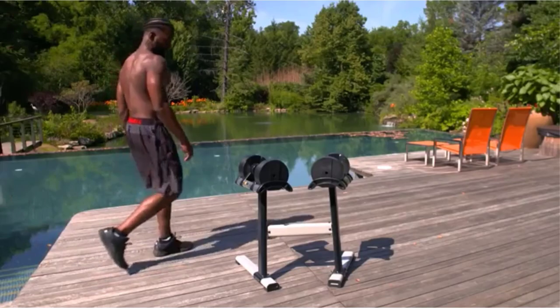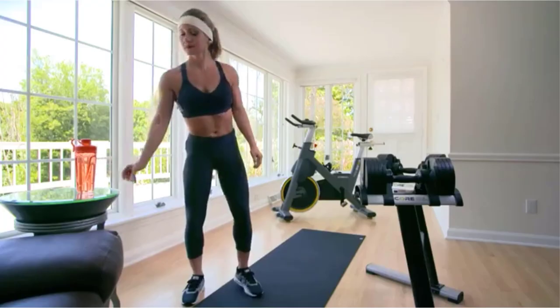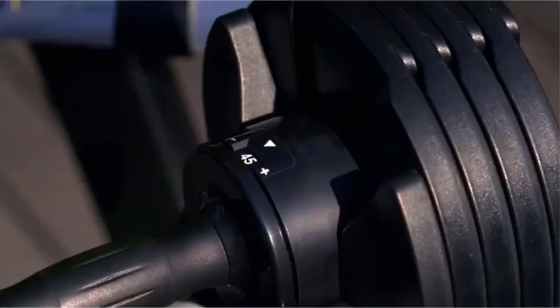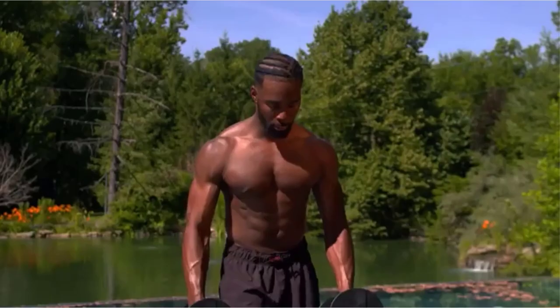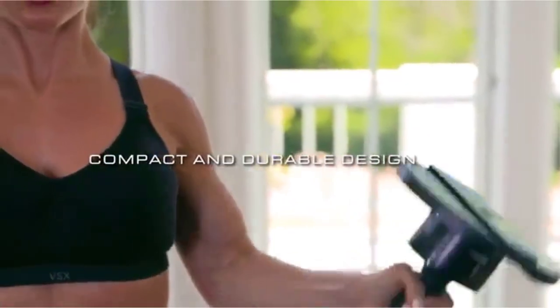Of course, you'll want to get the best adjustable dumbbells that you can get in 2023, but that also depends on what workouts you're doing, your budget, and whether you are lifting heavy weights or light weights. There are many products available to choose from, each with different characteristics, benefits, and prices.